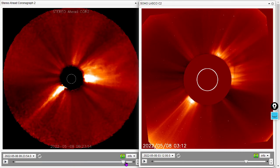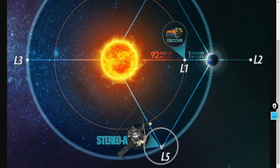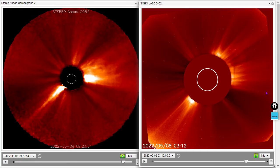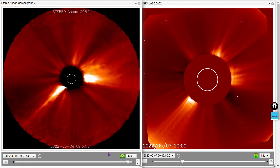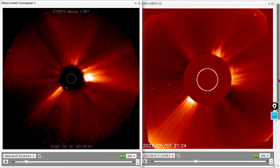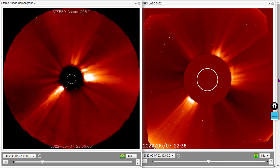So there is some ejecta also about to erupt from the far side of the sun. For you new viewers, from Stereo A's perspective, Earth is off in this direction. Going back to our diagram here, Stereo A is located at Lagrangian point 5. Excuse me, and that's where we'll close out today's space weather video. The CME that we forecasted a couple of days ago is indeed now ejecting. So no real surprise to our regular viewers.